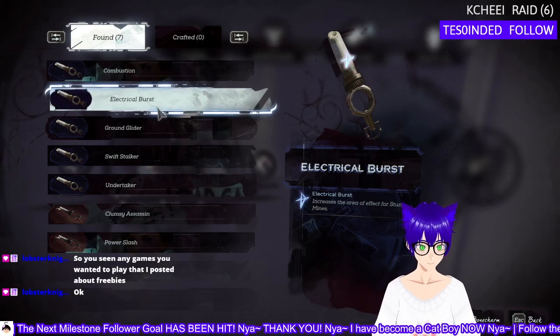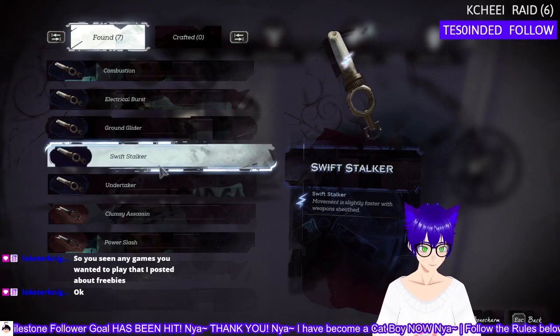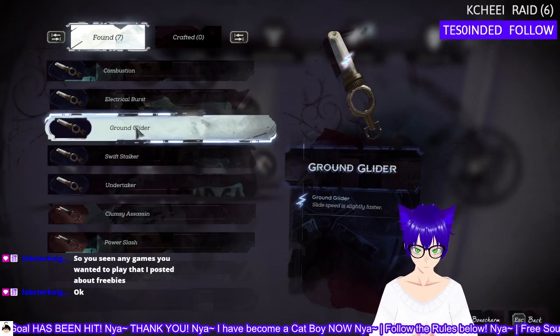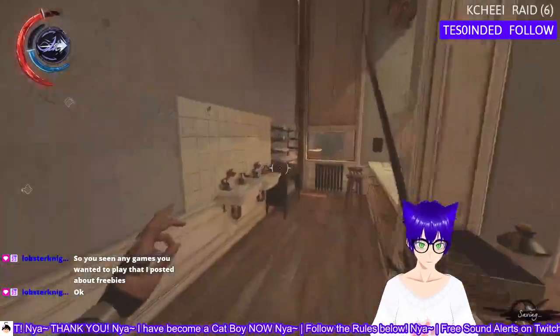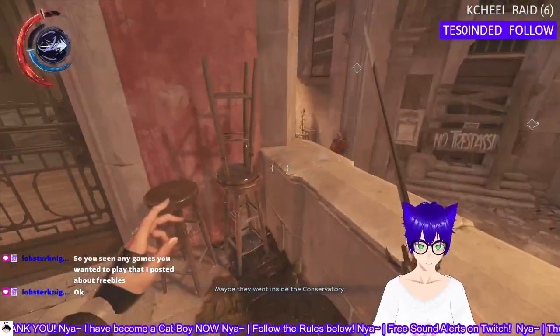Grenade, increase the area of effect for stun mines. Slide speed is fast. With weapons, move slightly faster while carrying a body. I think slide speed would be a nice one to increase. Yeah, okay, right, out the window. But I'm pretty sure. Inside the conservatory.